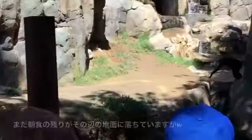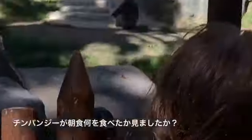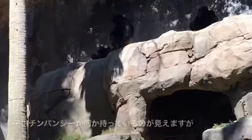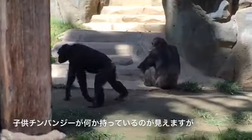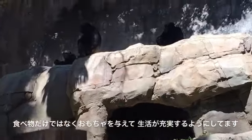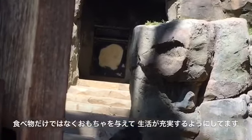Did anyone see what the chimpanzees got for breakfast today? Carrots. Who here likes carrots? Yeah, they're like candy vegetable, right? They're the best. I do see a couple of our little ones over here with some, looks like banana leaves too. So that can be not just food for them, they might actually use them to play with.